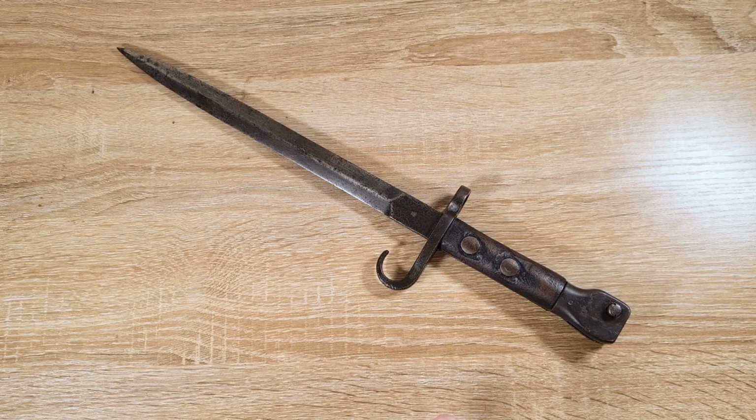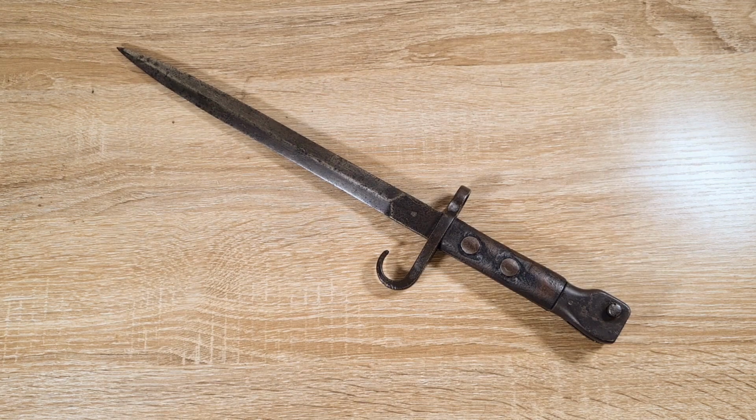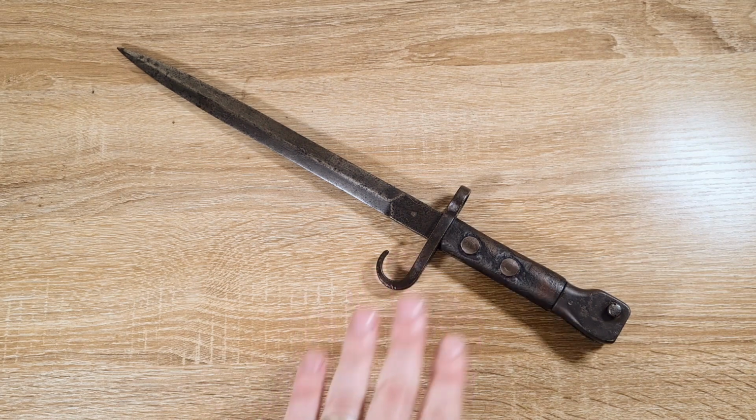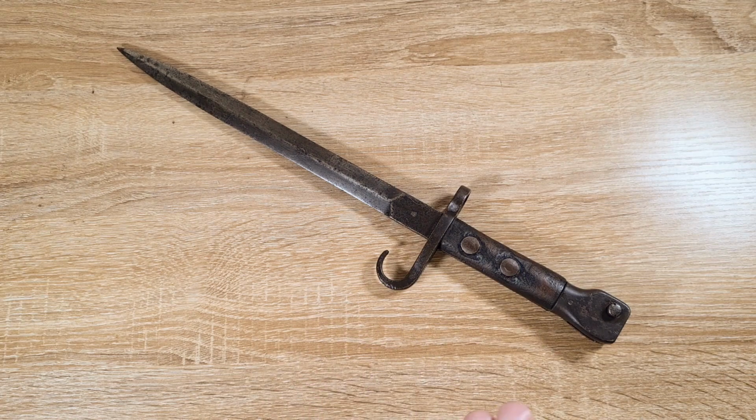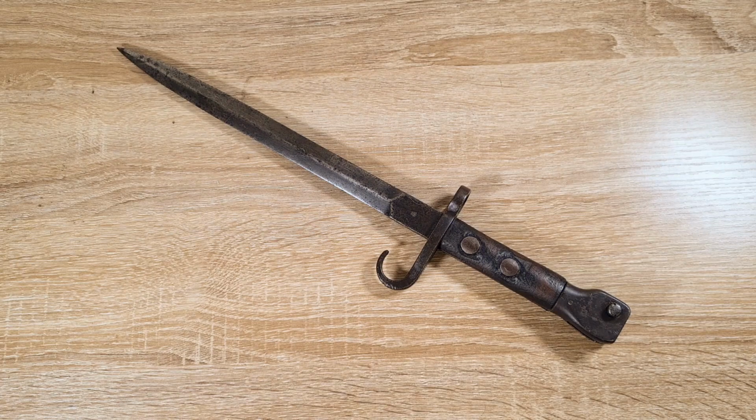So to differentiate them, they carved or stamped into the pommel and the metal scabbard KAL, which was an abbreviation for cavalry. In 1907, there was a further order when they introduced a whole bunch of engineer carbine KNIL bayonets, and those were the same as the cavalry. They weren't interchangeable with the conventional rifles, except I probably should have mentioned this.